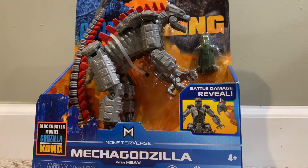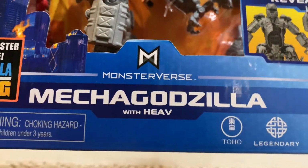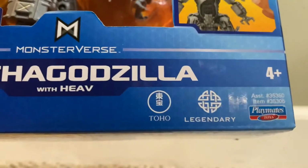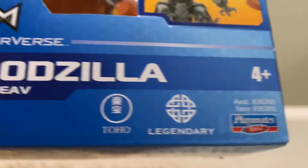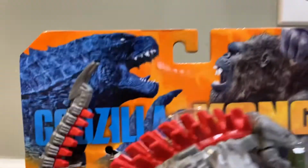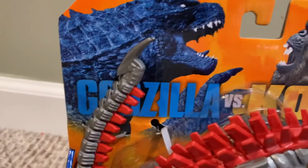But other than that, can't think of anything else for the intro there, so let's go ahead and take a look at the packaging. So right here, we see MechaGodzilla with the Hollow Earth anti-gravity vehicle. We see the MonsterVerse logo right there. Studio logos. This figure is by Playmates Toys. You see right here, it says from the blockbuster movie. Right up here, we got a nice image of Godzilla and Kong fighting, and we got the logo.